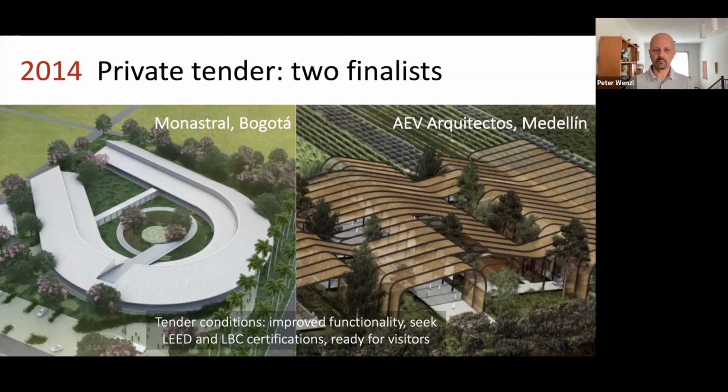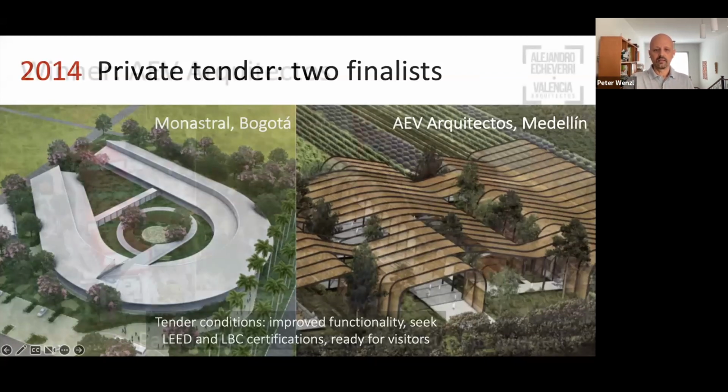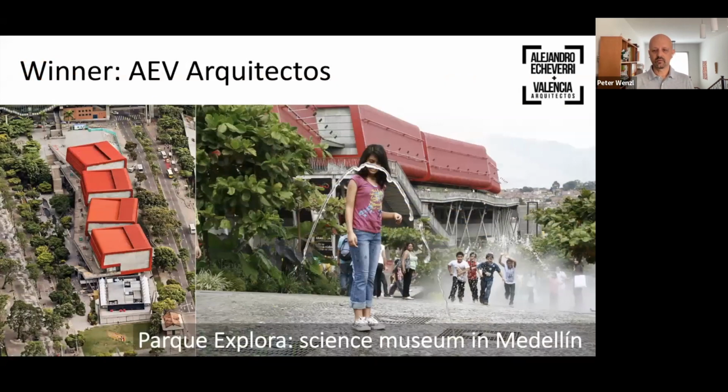And we did a private tender, and here you can see the proposals from the two finalists for the design. And at the end, we selected this group of architects. They're called AIV Arquitectos. They are a group of architects in Medellin who designed this science museum you can see here. It's called Parque Explora.